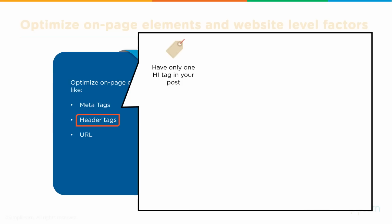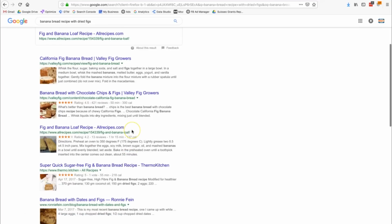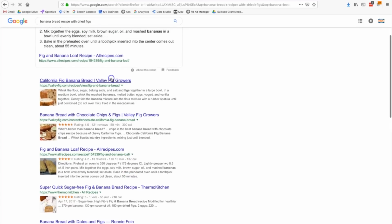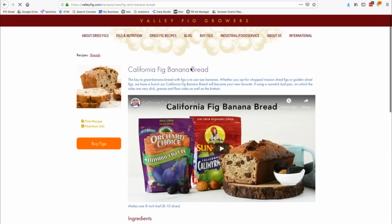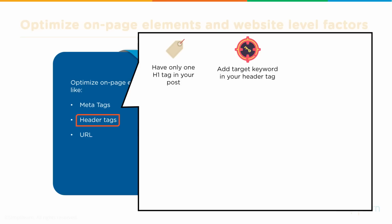So having only one H1 tag in your post is going to be good. So remember, when somebody clicks on a link, so let's just say they do find a title tag engaging and they click on this link here and they go to that website, you want to start out with having that particular H1 tag, because the H1 tag, especially with the keyword in it, is going to signal to Google, hey, we're organizing our page, and because it's an H1 tag, it's important. We're structuring the page according to best practices. So having only one H1 tag in your post is definitely helpful.